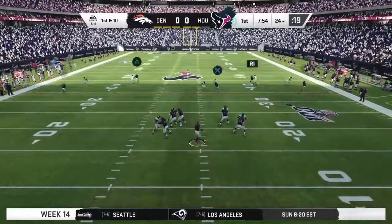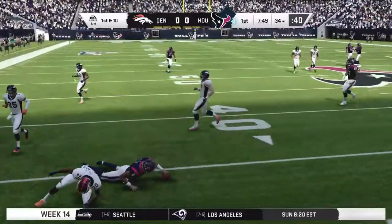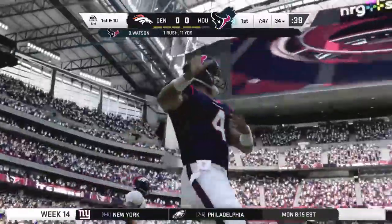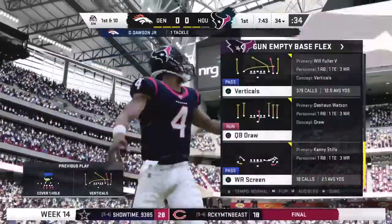On 1st and 10, Watson. And an alley to run. And he'll slide down to avoid the contact. A gain of 11 to kick off the drive, and it's a quick first down.